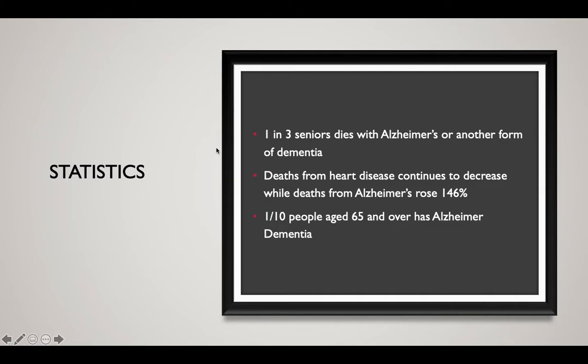So some statistics: 1 in 3 seniors dies with Alzheimer's or another form of dementia. Deaths from heart disease continue to decrease, while deaths from Alzheimer's rose 146%. It is definitely on the rise, as you can probably tell by the patients that come into Spectrum. There seems to be more and more. So understanding the disease and how to treat it is going to be very important, especially for the future of occupational therapy. To be effective, we need to learn as much as we can about this disease. And 1 in 10 people age 65 and over has Alzheimer's or dementia.